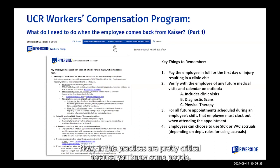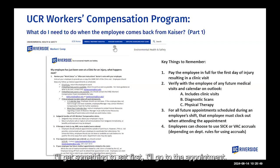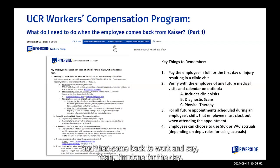Now, this practice is pretty critical because some people, not all people, but some employees will tend to take the whole day at the doctor, right? Thinking that, oh, I didn't clock out, so I'll get paid for the full day. I'll get something to eat first, I'll go to the appointment, I'll get something to eat after that, and I'll take in a movie, and then come back to work and say, yeah, I'm done for the day, right? But if they're clocked out, that usually puts a little more accountability on employees to hurry up at their appointment and come right back, because we have work for you. And if they're using their sick and vacation accruals, even better. They tend to stick to those appointment schedules.